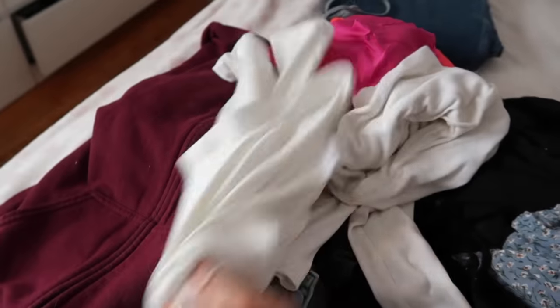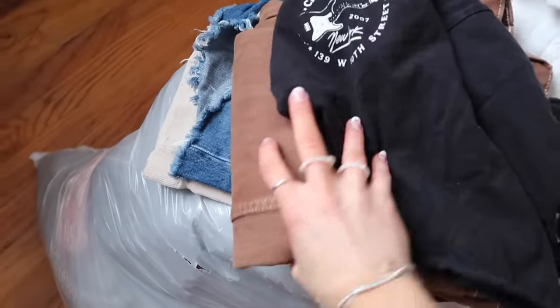Okay, so now overall, these are the things that I'm gonna be donating, and then these are some things I picked out to sell. So it's unfortunately time for my least favorite part, which is taking pictures of the items I wanna sell. I'm gonna try to just do it as fast as I can though, because I really don't like putting on clothes and taking them off, putting them on. It's just annoying and I don't really feel like it, but we gotta get it done.